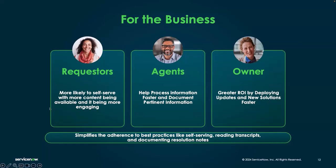We want agents to be able to get up to speed and process information quickly and take good notes so that the overall process and the quality of service as a whole becomes more of a team sport where the team trusts the content that is in the system and is able to move more quickly. And then we also want to drive greater return on investment for the owner by making it easy to deploy our solutions and to see the organization start to leverage them faster. So this all should really drive the adherence to best practices in terms of driving self-service, reading transcripts, documenting notes, and generating new knowledge. So this is a lot of what we're looking to drive within Now Assist.